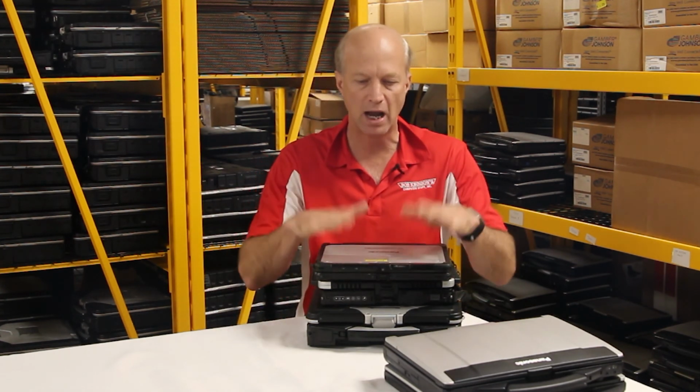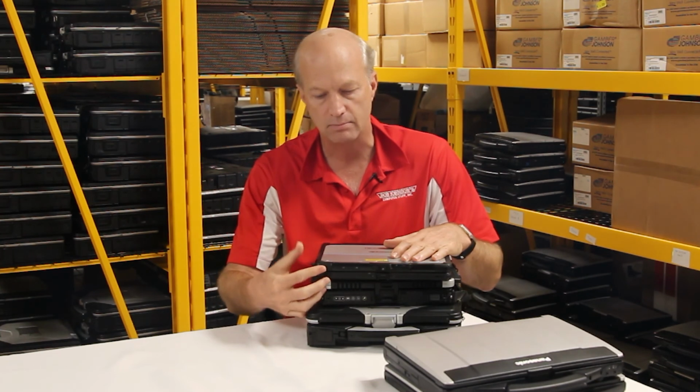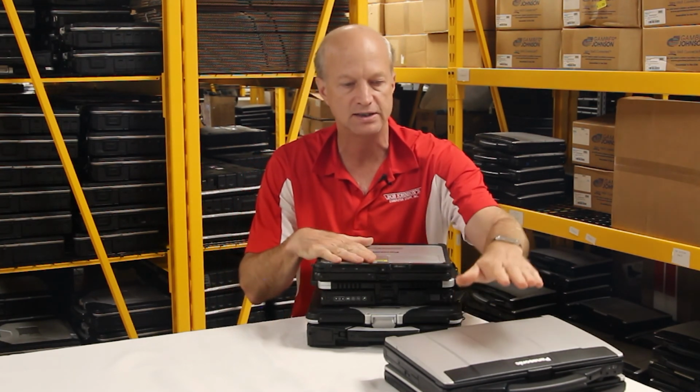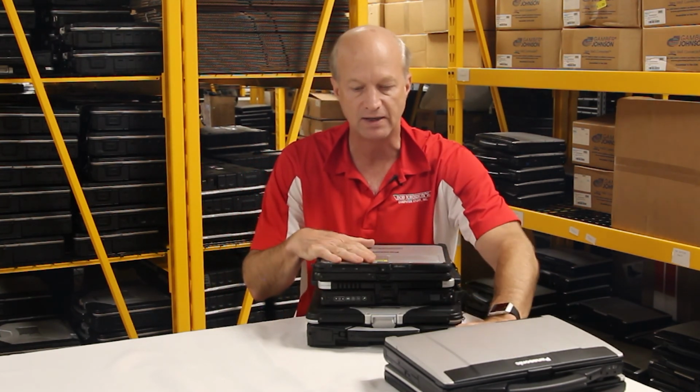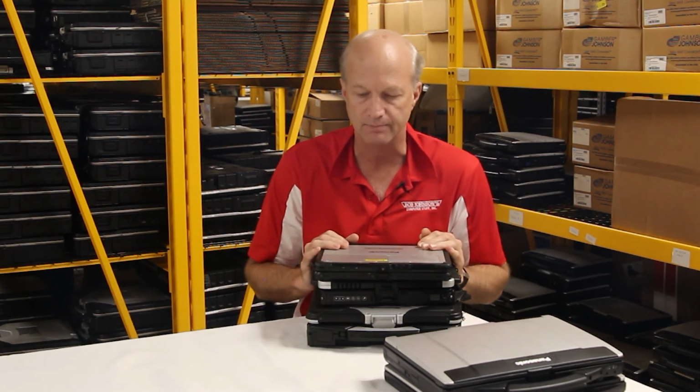So if you're buying a Toughbook to do Zoom meetings or one of the versions of Zoom, you would use either a CF-53, a CF-54, or a CF-20. We have all these in stock on our website.